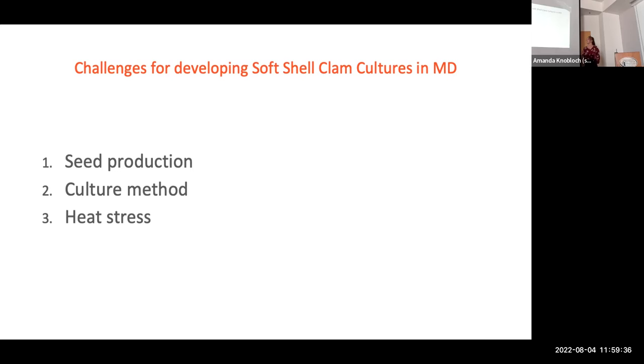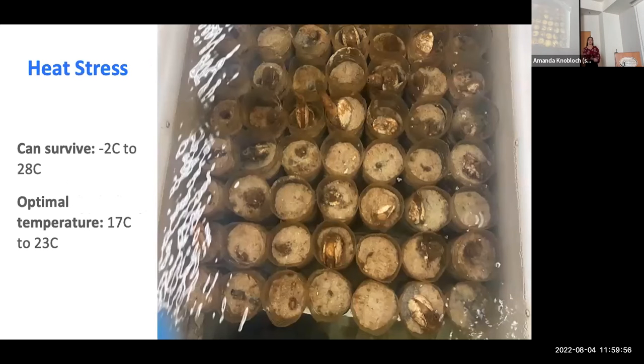And second, the culturing method, because usually in places like Maine, they have large stretches of land where you can actually put the soft shell clams in these intertidal zones. We do not have that opportunity, so we would have to start something from the ground up and actually develop something for our region. And third is the heat stress conditions.